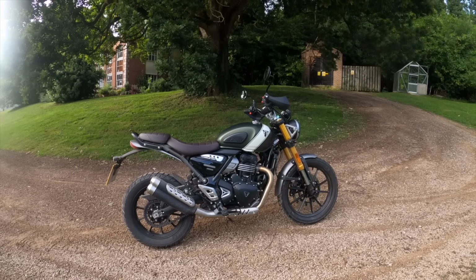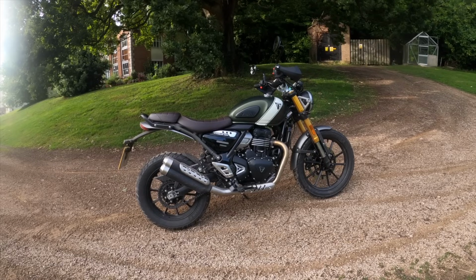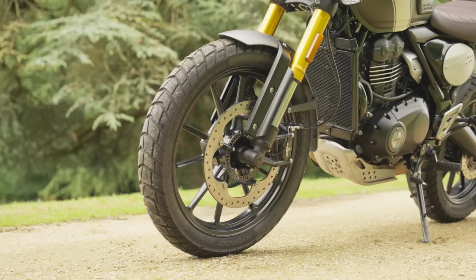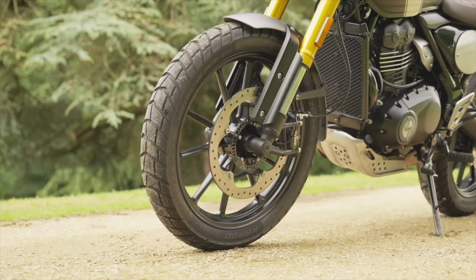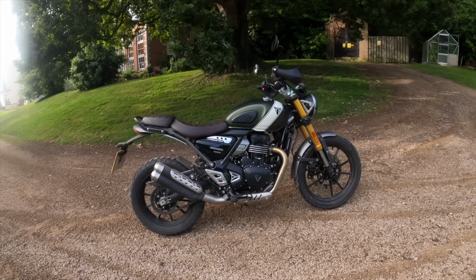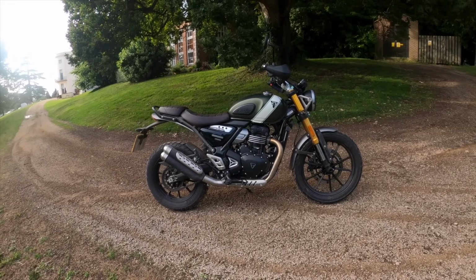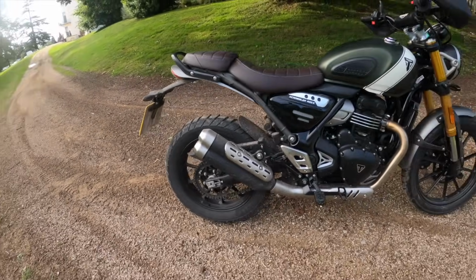So we've just finished a small quick spin on the Scrambler 400X. New for 2023, on the same 400 single cylinder platform as the standard motorcycle, but this is the Scrambler version. It gets a larger 19-inch front wheel, off-road Karoo tyres, off-road styling, and a two-piece seat. We've got longer travel suspension, higher bars, handguards, and Metzeler Karoo tyres, so still quality tyres, and little styling tweaks like the two protruding exhausts rather than the single.